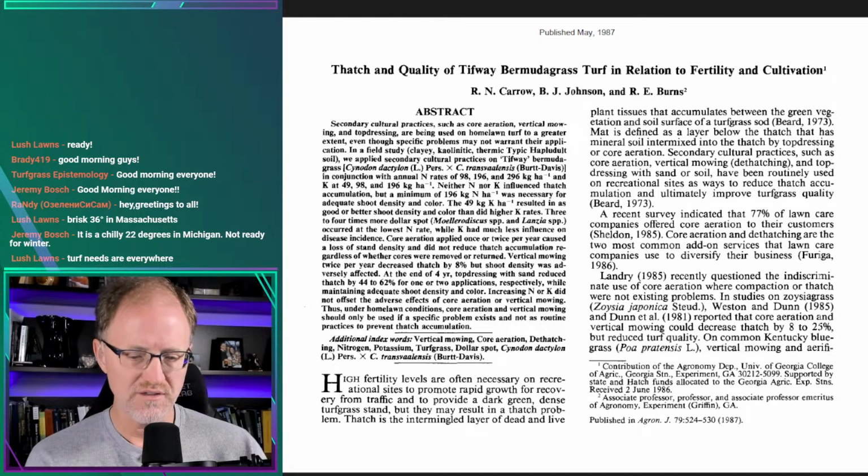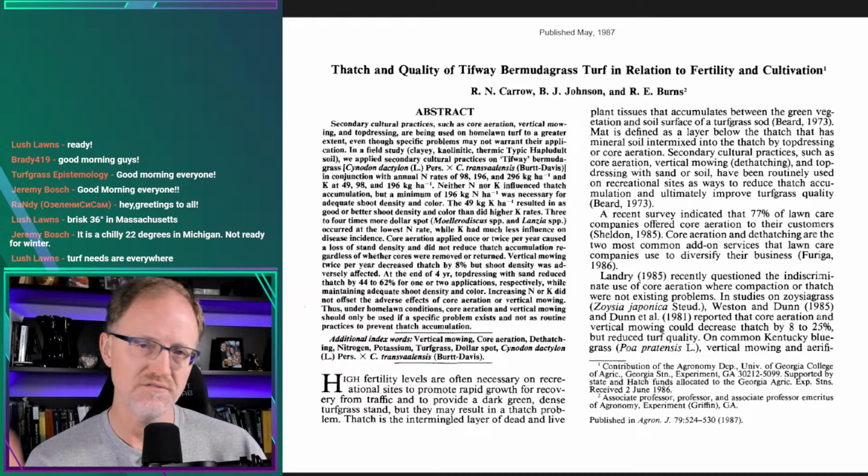And I'm going to do it differently than I have done in the past, because I think I can do it and save myself some money, because they've changed the access to the articles. It says your membership now unlocks unlimited access to the ASA, CSSA, and the SSSA journals in our library, eliminating the need for separate purchases. I used to have to pay, whatever it was, $50 a year for Crop Science and $50 a year for JEQ and so forth. And now I guess you get them all.